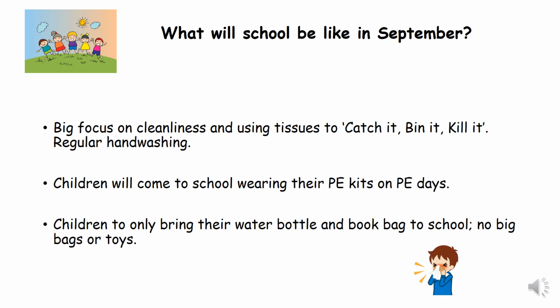What will school be like in September? There will be a big focus on cleanliness and using tissues to catch it, bin it, kill it. We will be encouraging regular hand washing throughout the day. Children will come to school wearing their PE kits on PE days. Children only need to bring their water bottle and book bag to school.